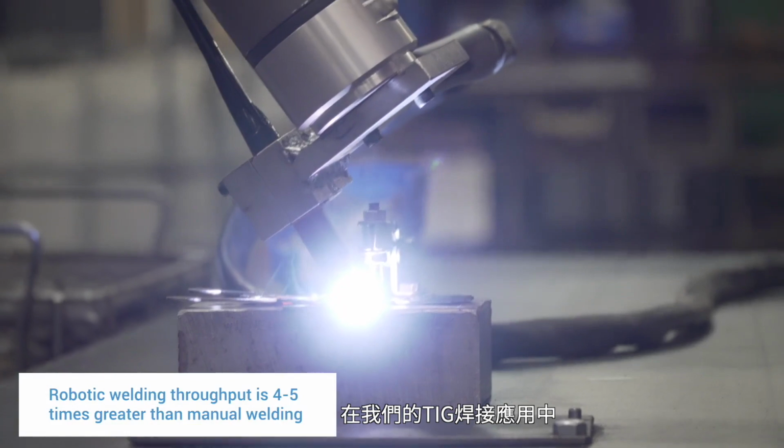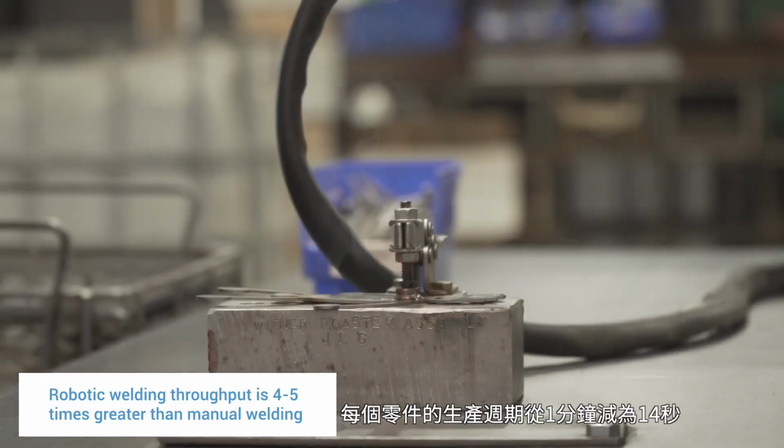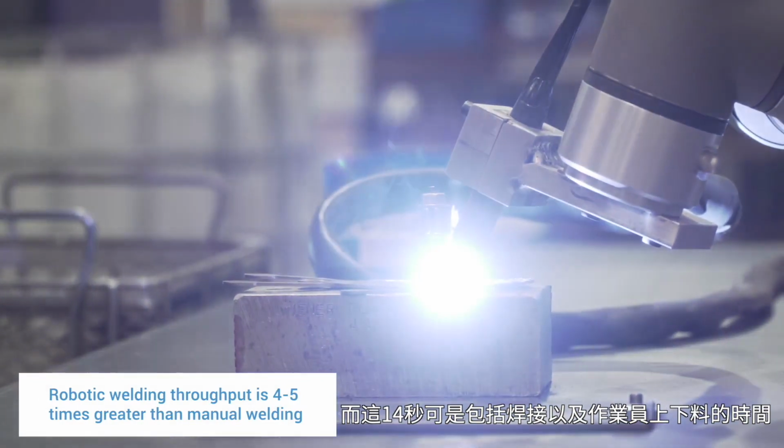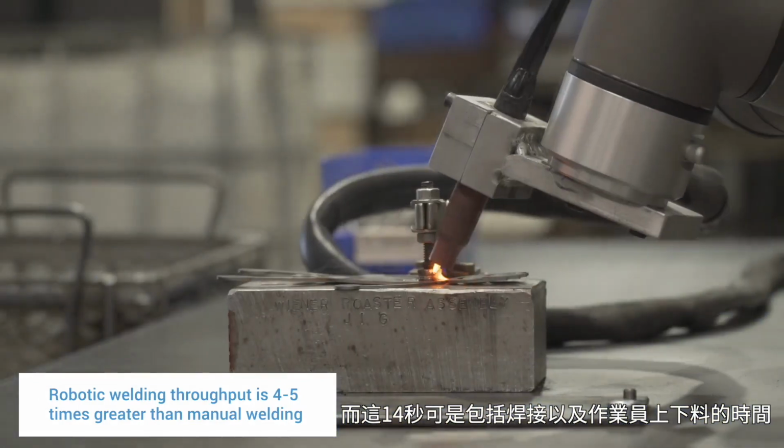In our TIG welding application, we went from a minute cycle time to 14 seconds part to part. That's 14 seconds counting cycle time and an operator loading and unloading.